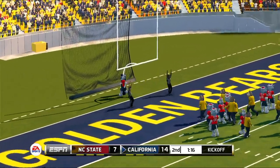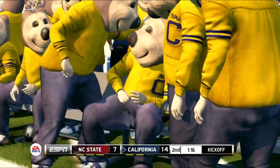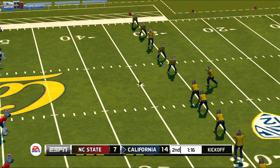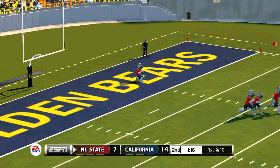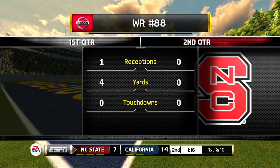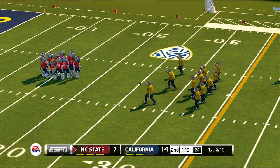He makes the PAT. California gets set to kick this one away. And he got all of this one. Great kick. This one's going to be down in the end zone for a touchback. NC State's offense is so predicated on what this wide receiver does. And now when you consider that we've got a couple of quarters left, they've got to change the complexion of the game a little bit, and they're going to have to do it with somebody else, I think.